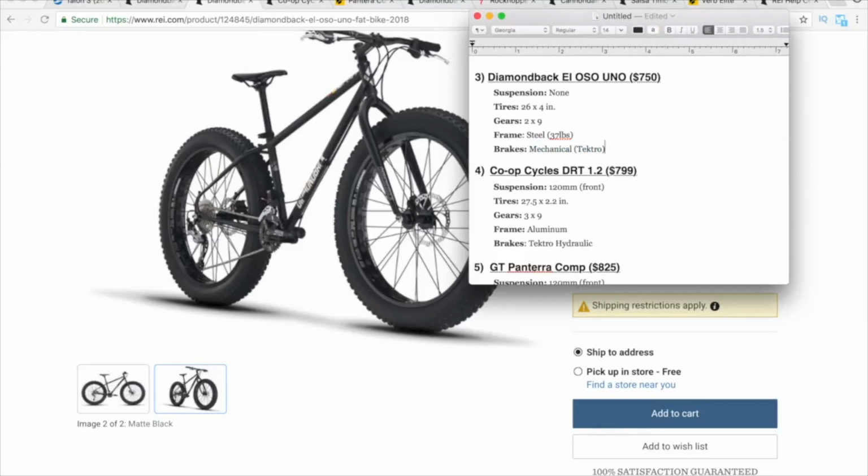Okay, now if you guys don't know the difference between a mechanical and a hydraulic brake, it's pretty self-explanatory. A mechanical brake has a wire fed through the cables, and a hydraulic brake has mineral fluid. Okay, so let's move on to the next bike.